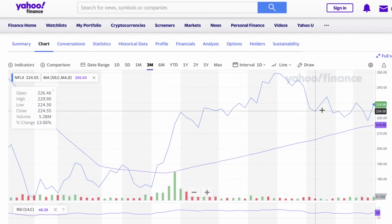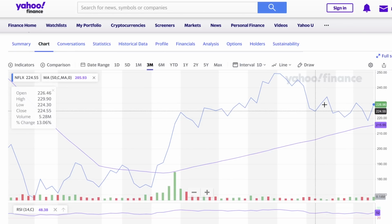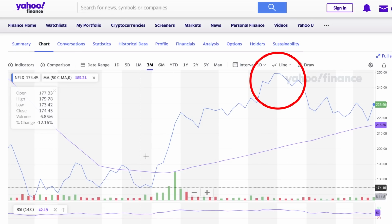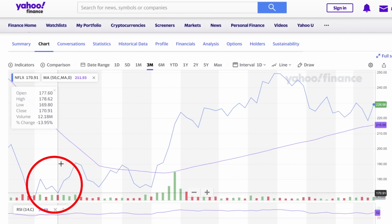Now, if you take a look at Netflix, this stock isn't really having a clear direction right now for the past 2 or 3 weeks. The past 2-3 weeks, this stock has been hovering around $220 to $230 per share. This stock is bouncing up and down. But if you take a look at the stock, it has been as high as about $249 in the past 3 months, and this stock has been much lower. In fact, it's been under $175 per share for a very good period of time.